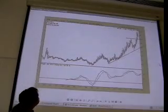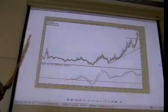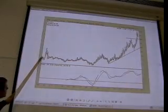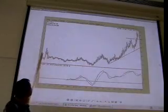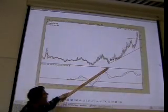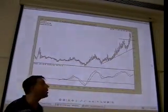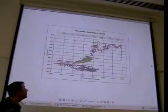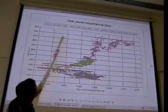Alright, so this is crude oil, you see, from 90 all the way to 2000, if you like, to 99. It was more or less flat, and now you got a major bull market. I don't have to talk a lot more about crude oil. I've already done enough.